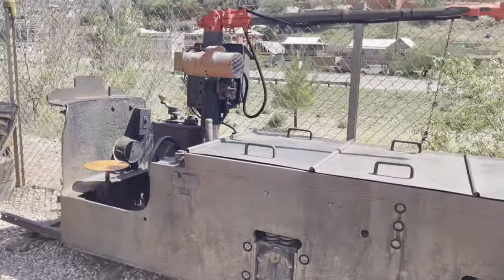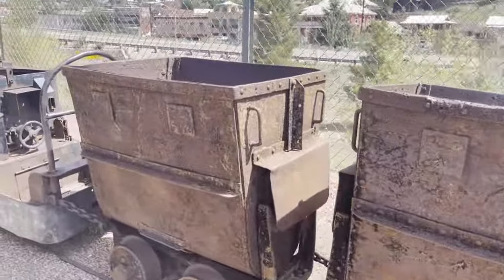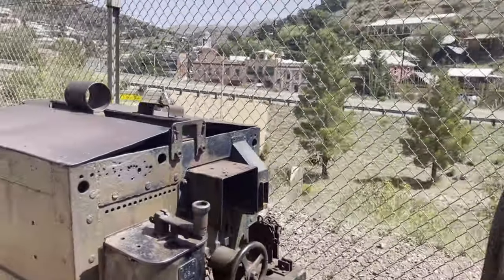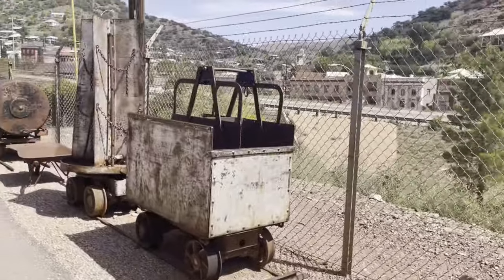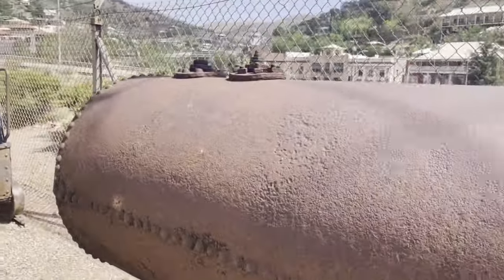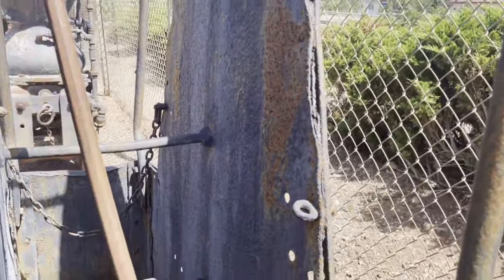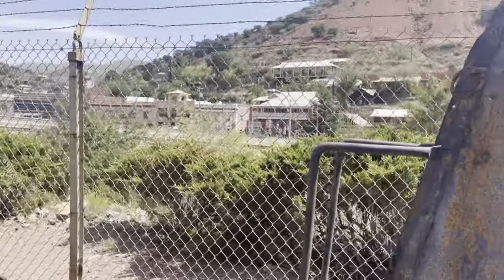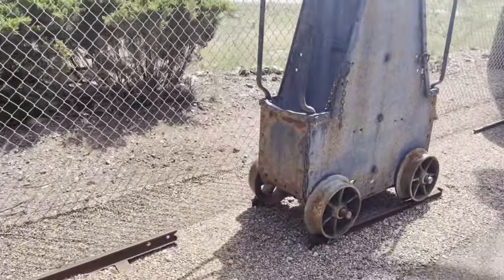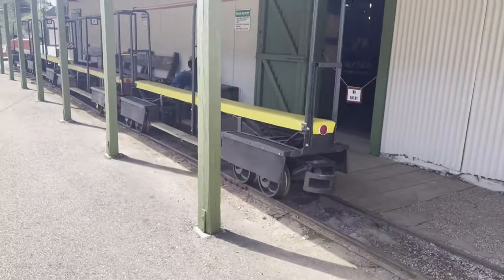Some of the old ways they used to do things. Oh, it's cast iron. I wonder what this was for. Very interesting. And this is what we'll be riding on our little tour. Just straddle this baby.